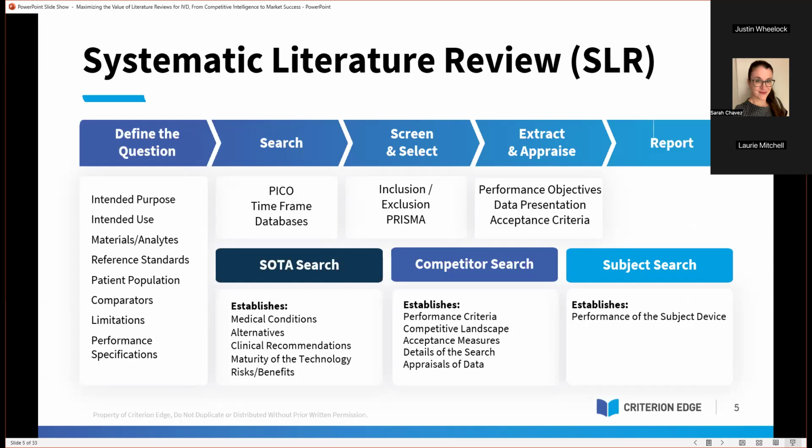Sometimes you are a novel device, though, and that can make that competitor search a little bit challenging. You may have to expand it out to alternative technologies and then really focus your narrative on where those alternatives fall short and how your novel device, maybe you've identified a new biomarker, is meeting that unmet clinical need and how it's going to improve upon the existing competitors.